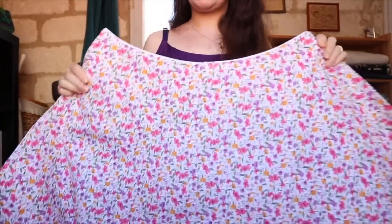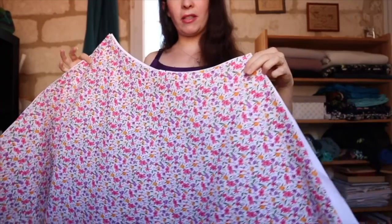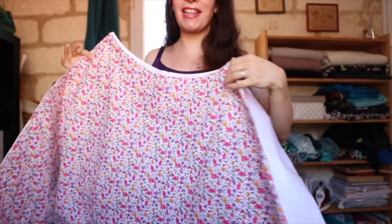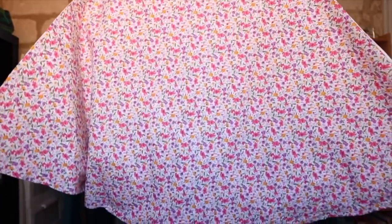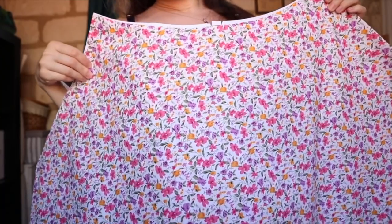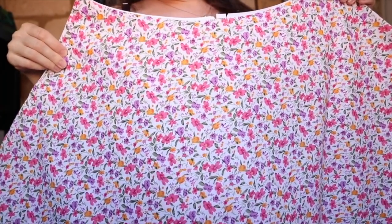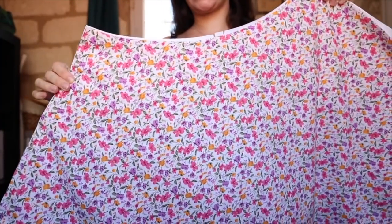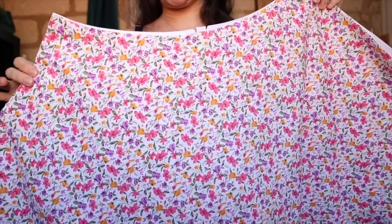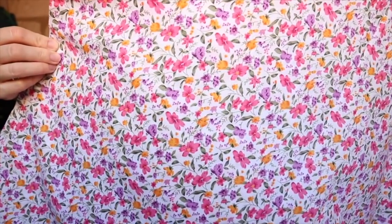So just to give you an idea, this is the skirt, and it's just one half of the skirt because this is cut on the fold, so that's completely insane, isn't it? Look at that. But yeah, at least you can see my fabric here, which is a very pretty floral cotton print. And I think it's going to be such a fresh summer vacation holiday dress, don't you think? I think I'm going to wear this so very, very much.